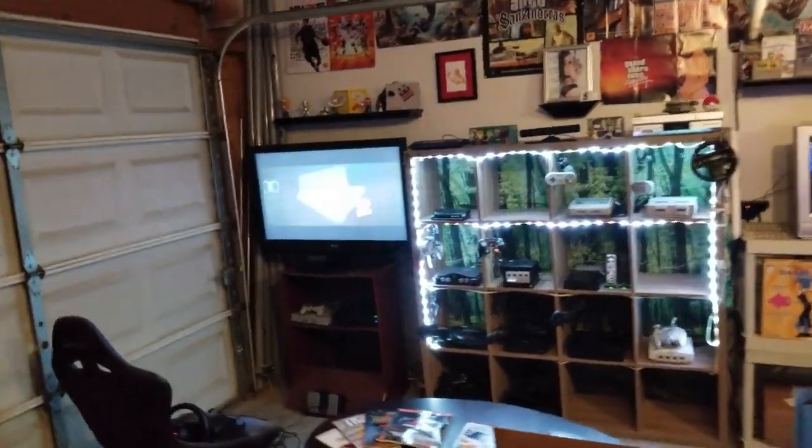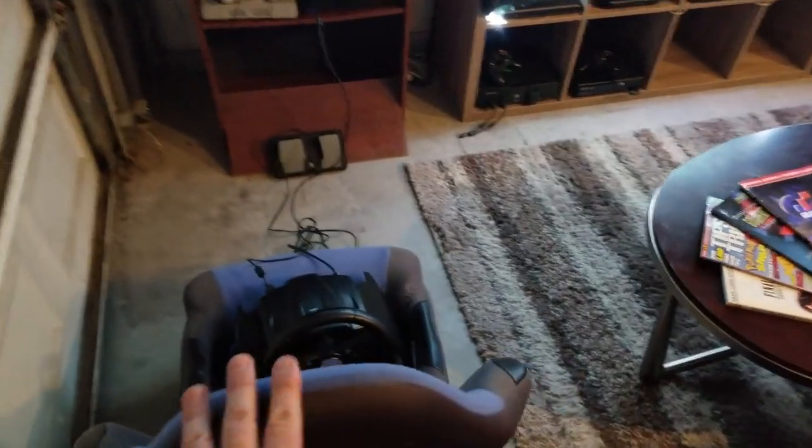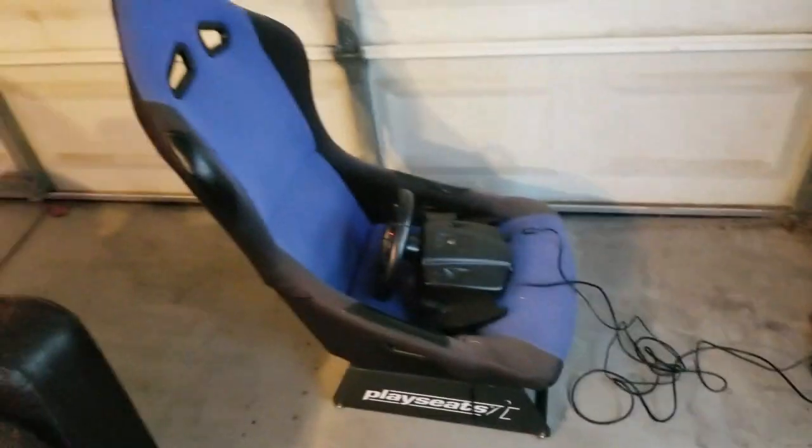And move over, I'll go this way. I got my racing simulator sitting up here. I'm getting this for a trade deal for some old video games, some doubles that I had sitting around. Thought it was pretty cool. Called Play Seats, blue and black, one of my favorite colors.